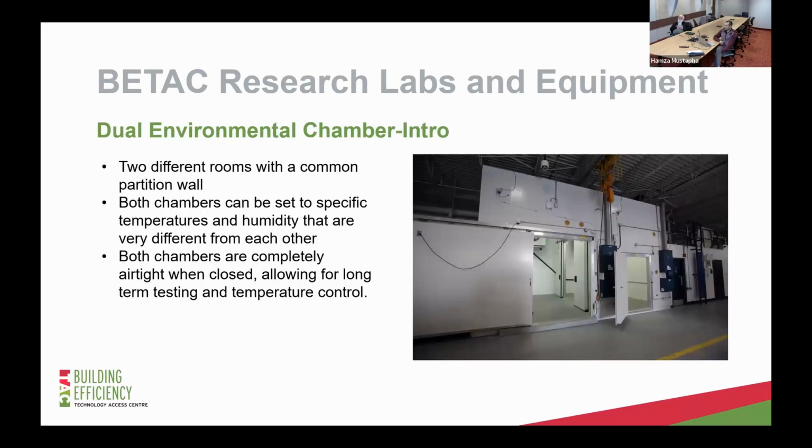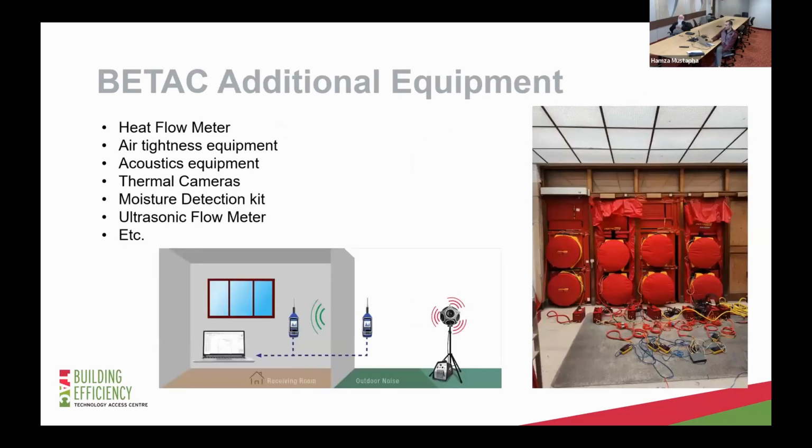Environmental chamber. It's two different rooms with a common partition wall. Both chambers can be set to specific temperatures or humidity. Both chambers are completely airtight when sealed, and we can use another device called a CAN vest to pressurize or depressurize each side of the chamber. Additional equipment that BTAC owns: heat flow meters, air tightness equipment, acoustical equipment, thermal cameras, moisture detection kits, ultrasonic flow meters, and many more sensing devices.